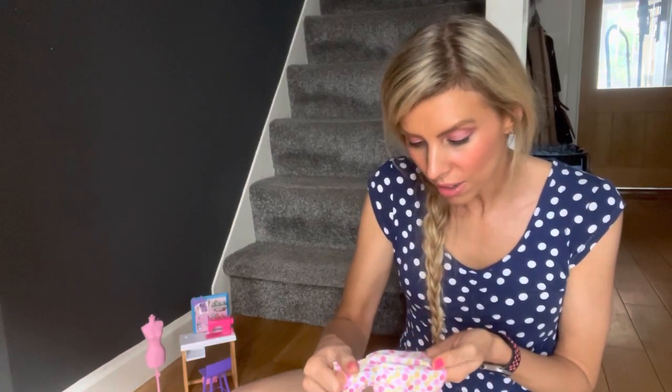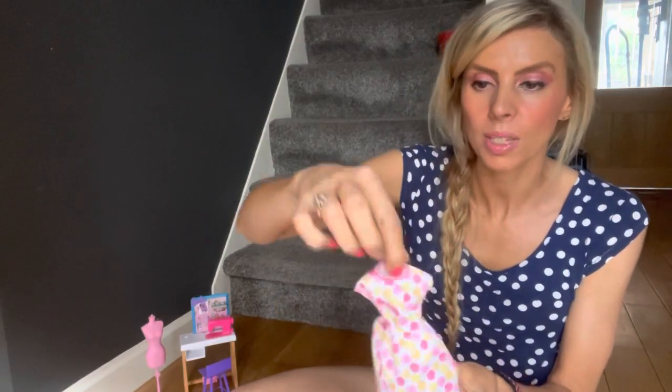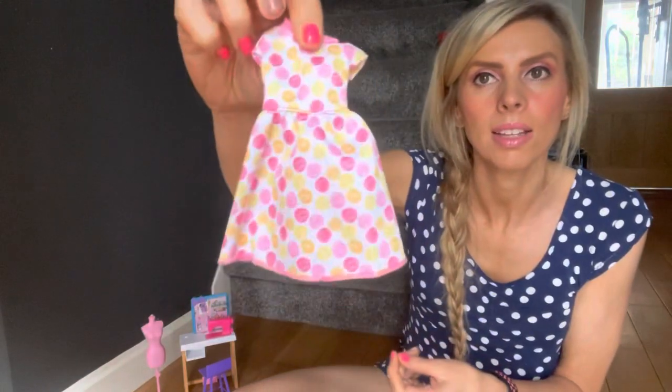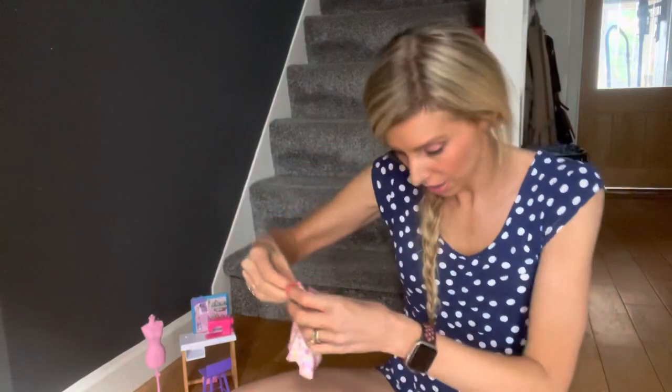Oh, so this is beautiful. It's a dress and it almost looks like it's got buttons, but actually I thought they were buttons, but they actually look more like roses. And I'm just trying to think what kind of material it is. They use quite an unusual material for Barbie clothes. It's not something I use in dressmaking on some of them that I find.